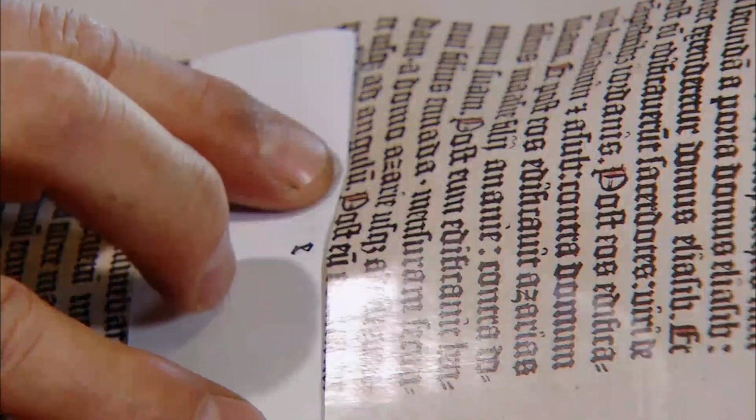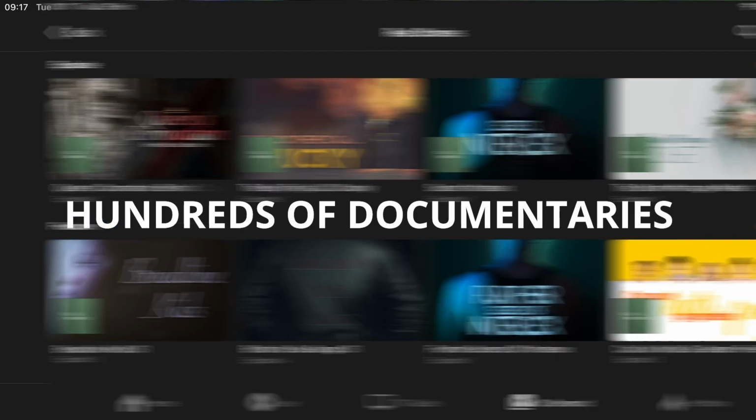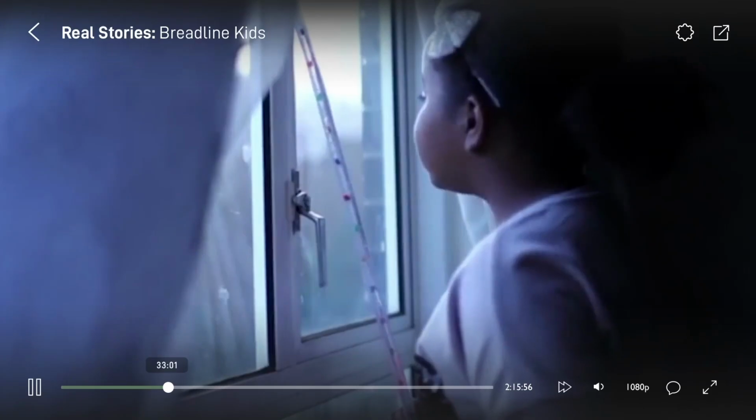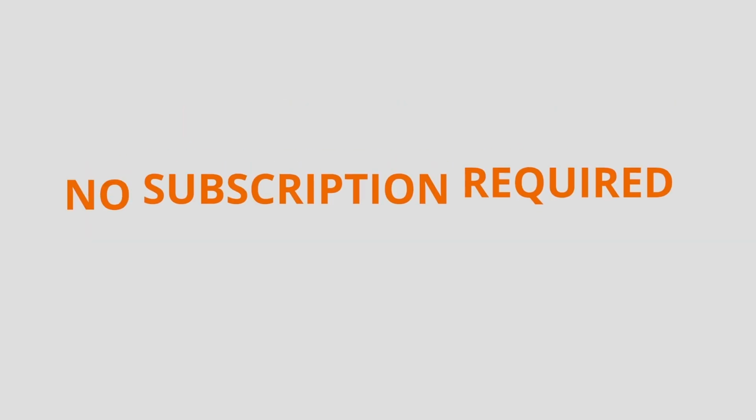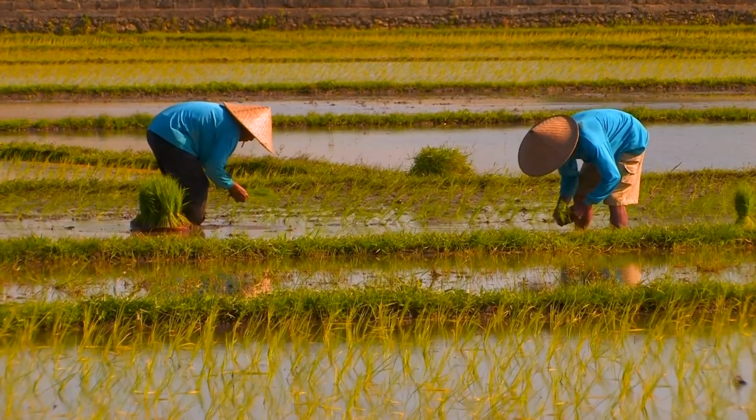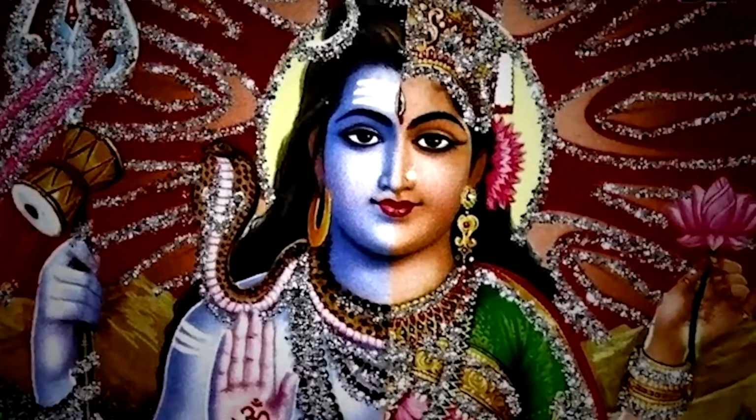Paper was like gold in medieval times. Oh, not tobacco, sugar. That everything we thought we knew about the world might turn out to be completely wrong.